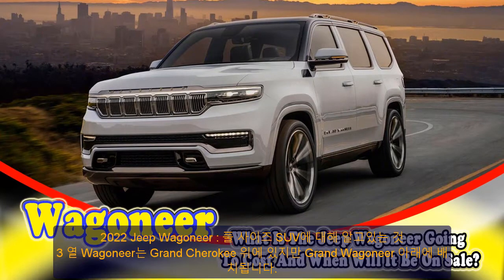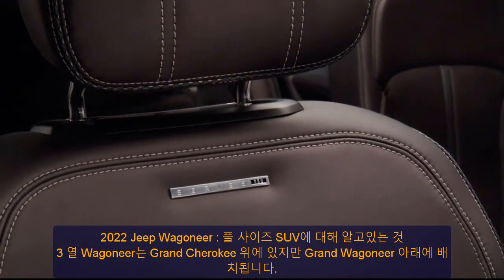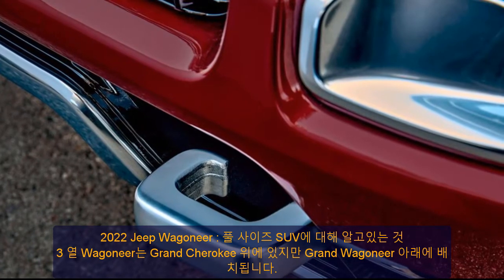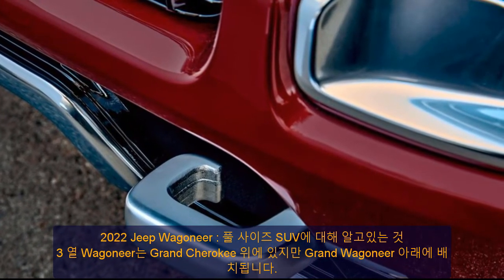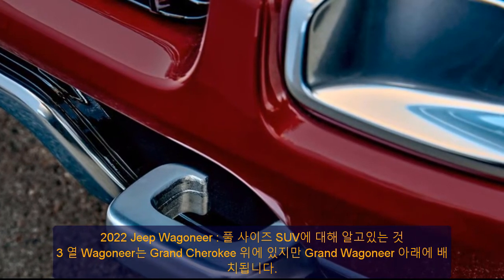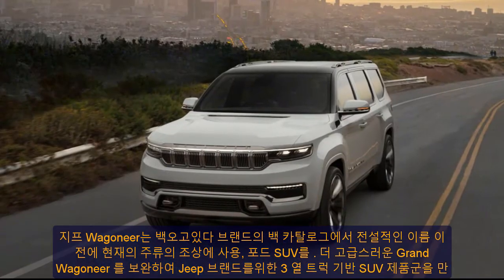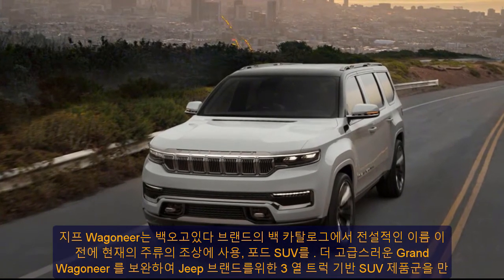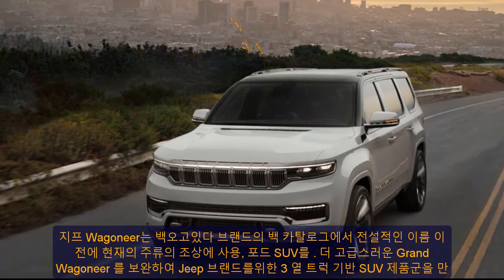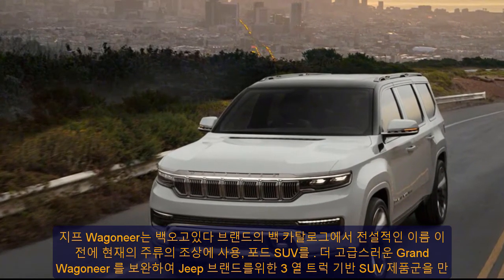2022 Jeep Wagoneer, what we know about the full-size SUV. The three-row Wagoneer will be positioned above the Grand Cherokee but below the Grand Wagoneer. The Jeep Wagoneer is coming back, a legendary name from the brand's back catalog, previously used on the ancestors of today's mainstream SUVs. It will complement the more luxurious Grand Wagoneer to create a family of three-row, truck-based SUVs for the Jeep brand, both of which target domestic and import stalwarts.